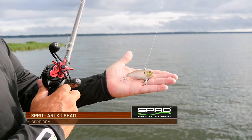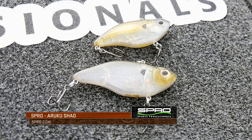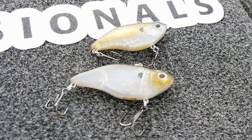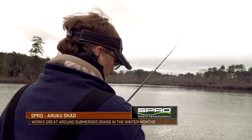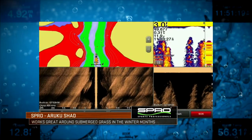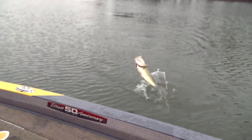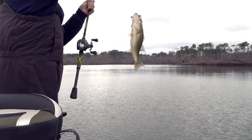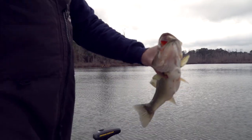The Spro Aruku Shad is a very go-to bait for me in a couple different situations. I like to throw it when the water's cold around grass and around bushes and places like that where the fish may be buried up in the grass, or they may be sitting on the edge of some of the bushes or some type of cover. Based on the depth that I think the fish are at, if I think they're real shallow, I'll probably use a lighter one. If I think they're a little deeper, I'll use a heavier one.